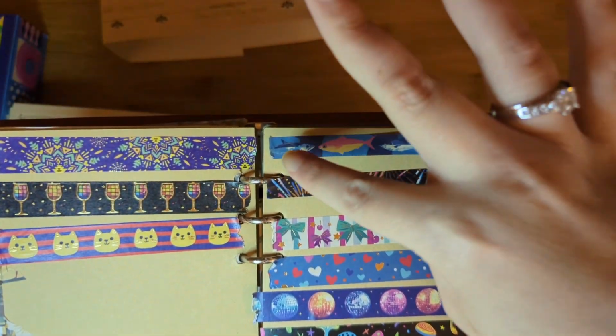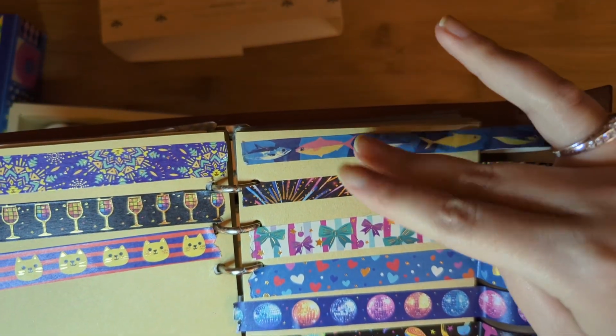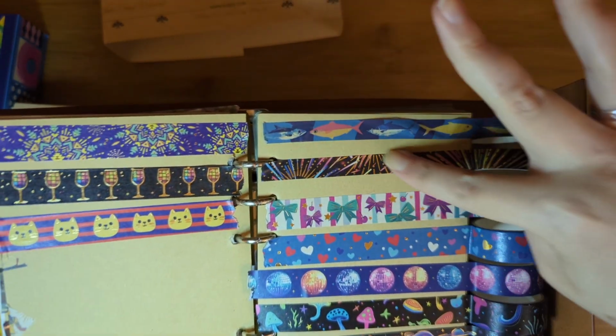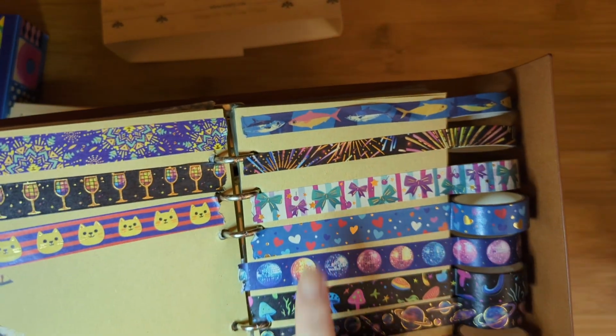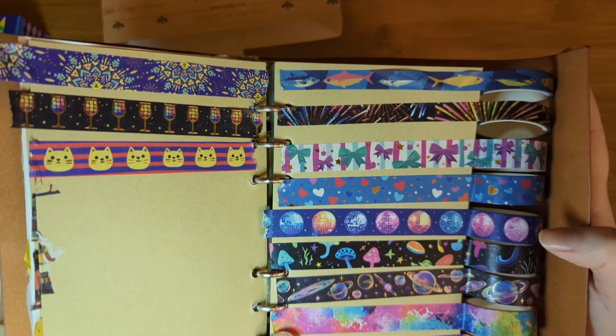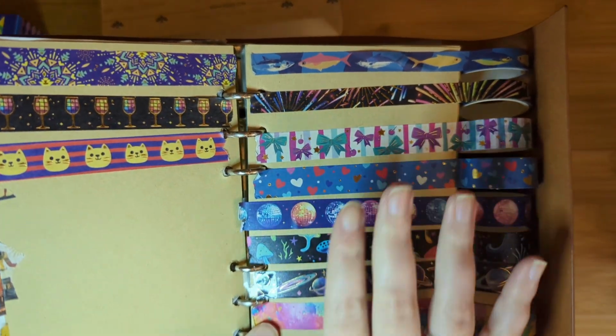I really like these fish. Up here, that's a fun one. These two are a little bit thinner, but not as thin as the solids. This could be anything: fireworks, party, you know, and here's another party, bows, coquette, whatever you want in the theme. And hearts, of course, I mentioned the heart one.